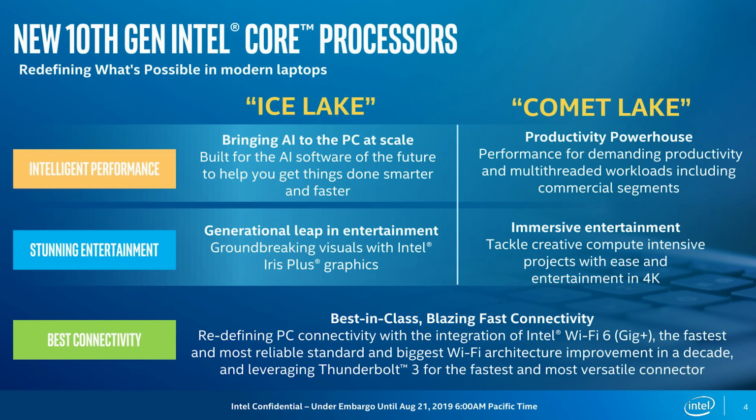The reason this is so confusing is both product lines will coexist in the same generation at the same time for the same class of products. Comet Lake consists of 15W U series parts, while Ice Lake also has 15W parts, along with a few 9W and 28W models. So when buying an ultra-portable laptop, essentially you'll have a choice between Comet Lake and Ice Lake depending on the model. Each line of CPUs has its own benefits.